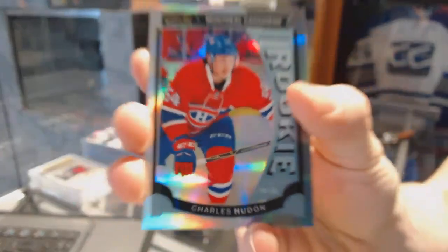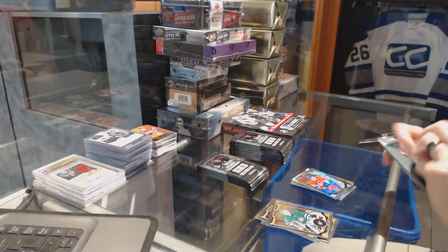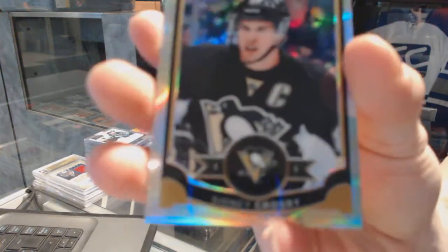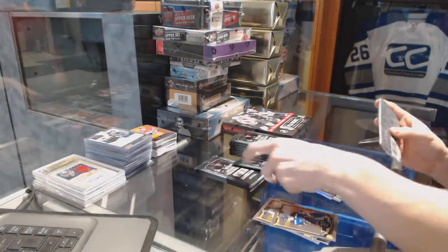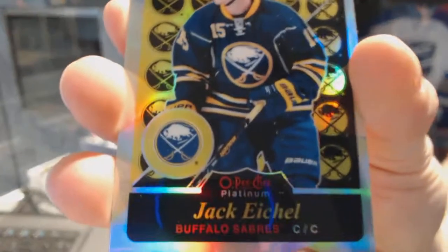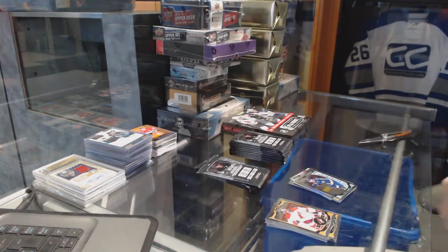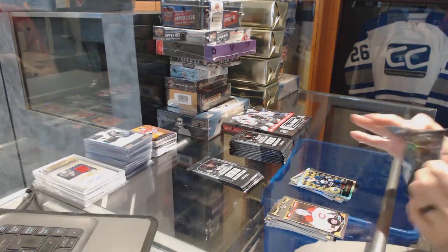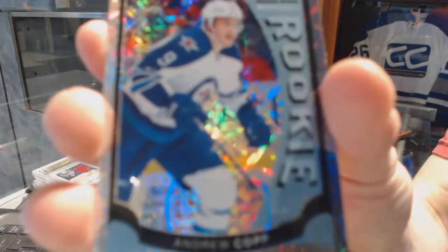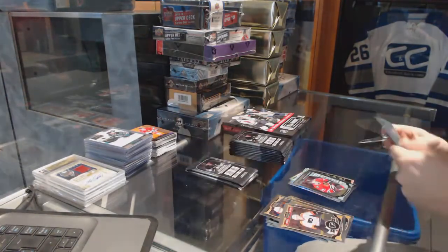Marquee rookie rainbow for the Montreal Canadiens, Charles Hudon. Rainbow for the Pittsburgh Penguins, Sidney Crosby. And a marquee rookie for the Blues, Robby Fabbri. We've got a retro rookie rainbow for the Buffalo Sabres, Jack Eichel. We've got a marquee rookie rainbow tracks for the Winnipeg Jets, Andrew Copp. And a marquee rookie for the Hawks, Artemi Panarin.